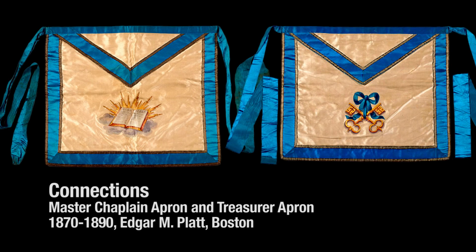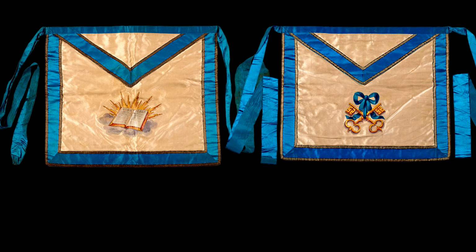At the beginning of the book project, I went through the whole collection and looked at every apron in the collection, pulling out ones I wanted to include. And I came across these two that clearly were related. They had labels from the same maker, a man named Edgar Platt of Boston. My interest was really piqued because I'd never heard of Edgar Platt, and I like to think I have heard of most Boston apron makers.